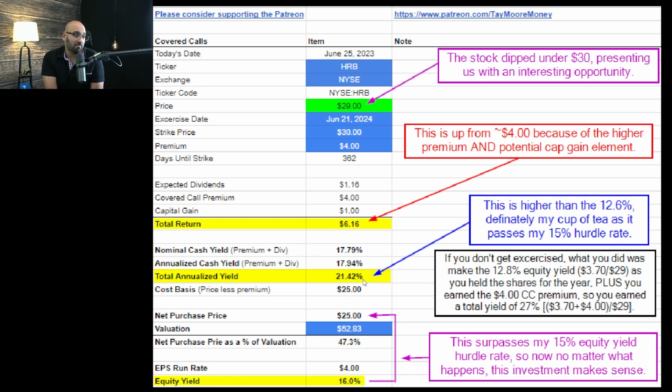Now, this is much better than that 12.6% that we saw. It definitely meets my 15% hurdle rate. So this passes on this analysis. Now, the other thing is that this is just the first part of it. This is the worst case scenario because I only get the stock for 1 year. Yeah, I made 21.5% on it, but then I'm provided with all of the capital back and now I have to look to redeploy it.